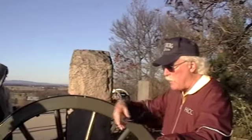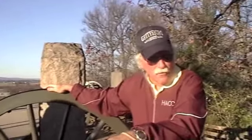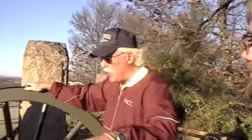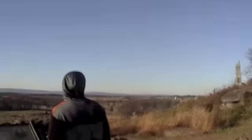But anyway, that's how they aimed it. That's how they fired: load it from the front, fire from the back. Don't be back here when it fires, or it'll run you over. And they fired a shell, not like the old cannonball. In fact, I'll show you a shell and the old cannonball itself. How's that sound? Okay. So that's coming up.